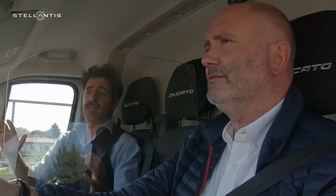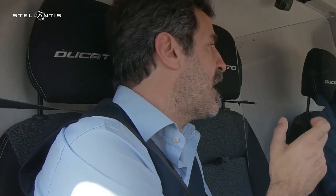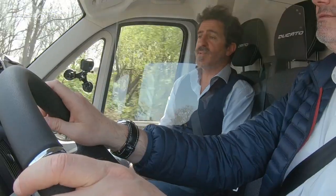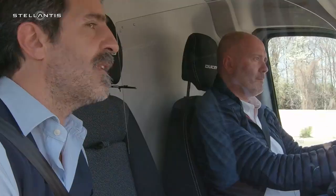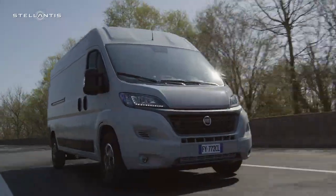This is fundamental because one of the primary concerns of those who want to switch to electric is having to change their habits. But you offer everything that's needed for the new mobility experience to be natural, with no inconvenience to the business, right? This ecosystem is rapidly evolving.